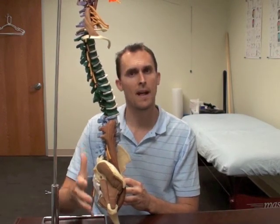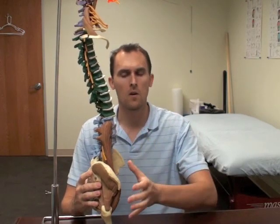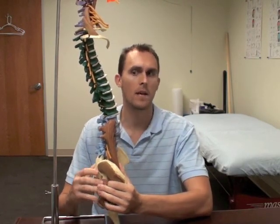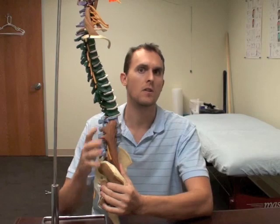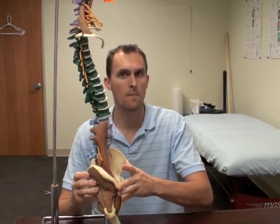So when the tension is balanced between those two muscles, the abdominal muscles are activated along with releasing the tension in the hip flexors and the lumbar extensors, then the pelvis normally will be allowed to rock backward.